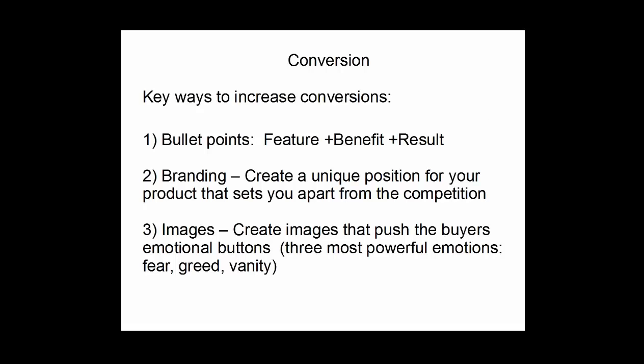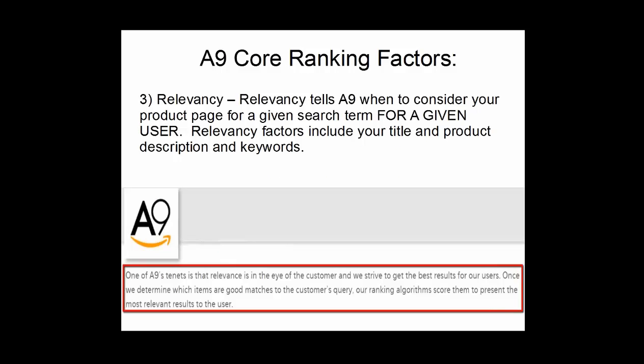Thank you. All right, so let's go on to the third ranking factor. And although I said that these were in no particular order, I do think this is the biggest one. And that is the relevancy.